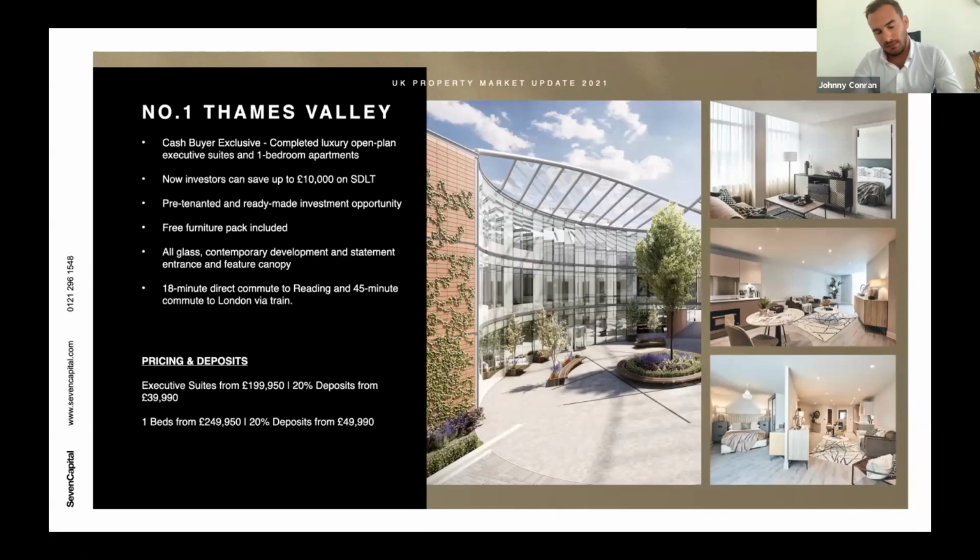So as a client, you can buy a property that has furniture in it and has a tenant already there, which means that as you complete, obviously you're getting an immediate yield from your investment. So that's a great thing to be able to offer. And as I say, it's brand new. It completed at the end of 2020.